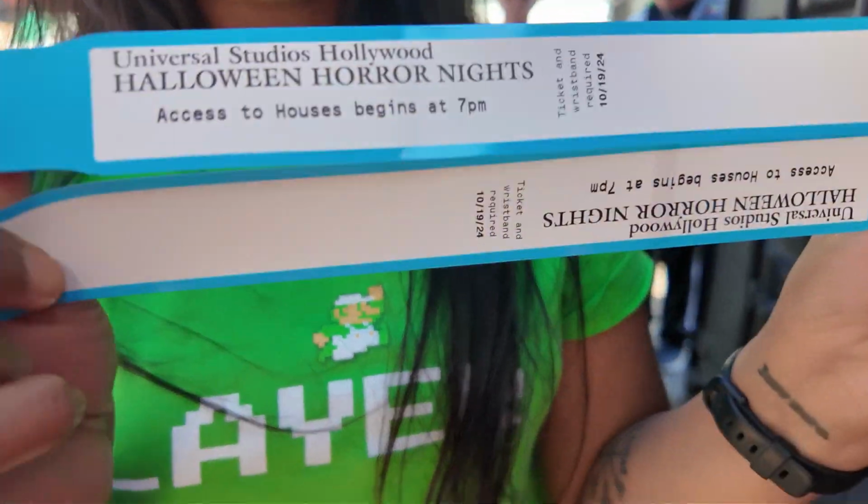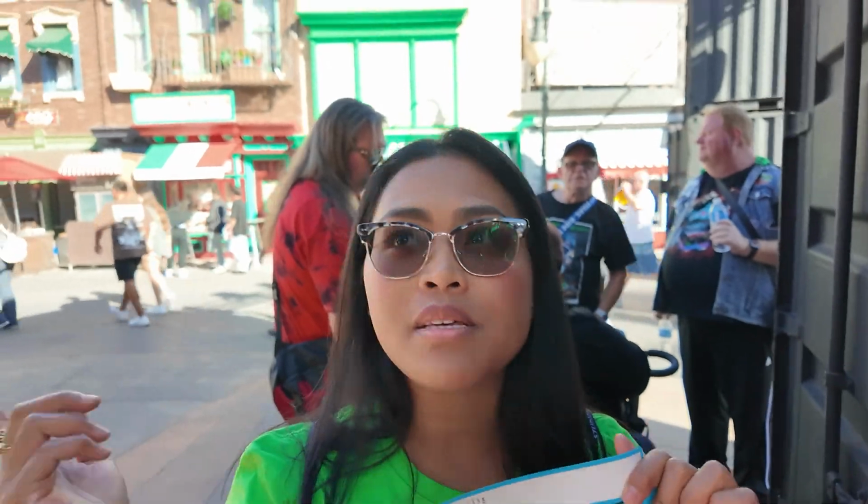We're on our way now to go to the very entrance to pick up our wristbands for Halloween Horror Nights. After 5:30 p.m., you have to have the wristband if you have purchased your Halloween Horror Nights tickets. All right, what did we pick up right now? So we just collected our wristbands for Halloween Horror Nights at the box office.